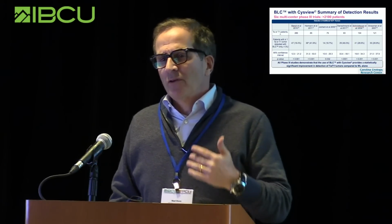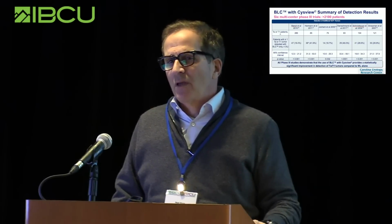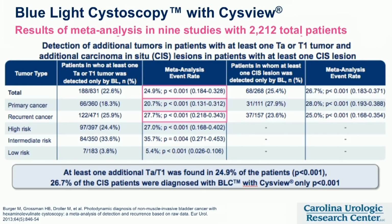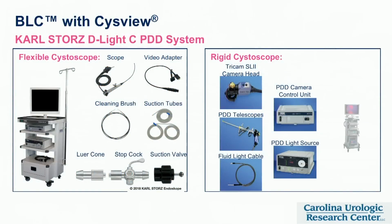That said, we're still looking at, and we need to do more studies regarding the question of progression and survival. So this is just, again, another example of the meta-analysis now in 9 studies, seeing the increased rate of detection for patients with blue light versus white light alone. Again, it doesn't preclude the use of white light, utilizing both.